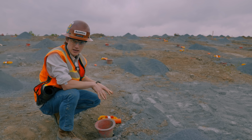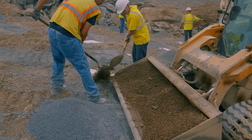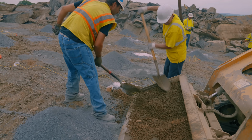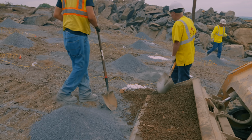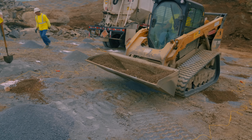And then once the explosive's in the hole, you come in here with your little skid steer and your fine gravel, and you'll shovel it into the hole to stem it. So you'll put the rock all the way back up, fill the entire hole with rock, so that the energy stays within the rock when the explosive goes off.